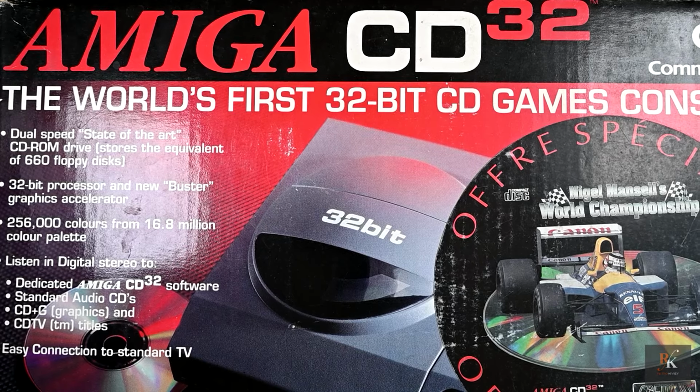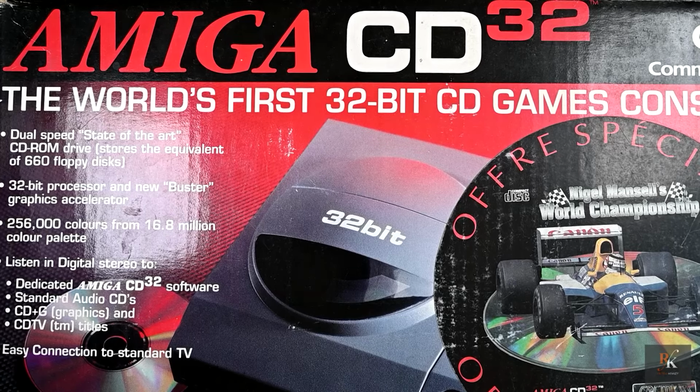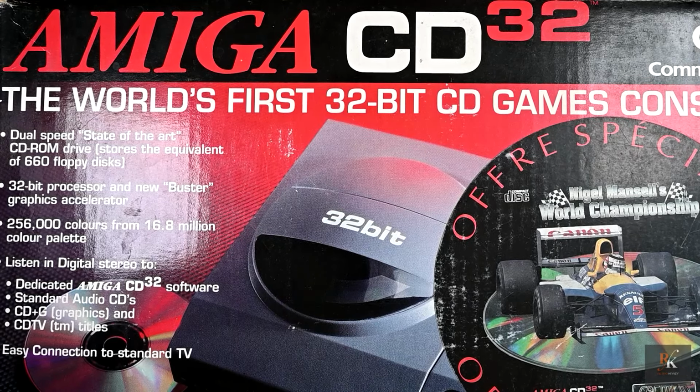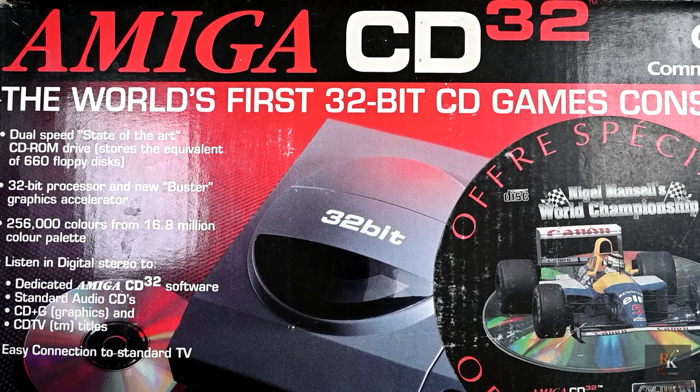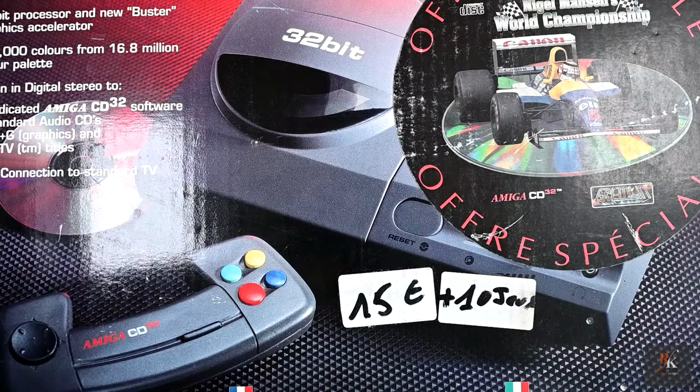Now, these days, these are going for quite a bit of money, especially when they're boxed. Unfortunately, there's no insert in the box, everything's just loose. However, I bought this over a decade ago, and here's the scary bit. I bought it when I was out in France, and I paid a whopping €15 for it with supposedly 10 games. They mean 10 discs. It's 9 titles. Absolutely ridiculous.